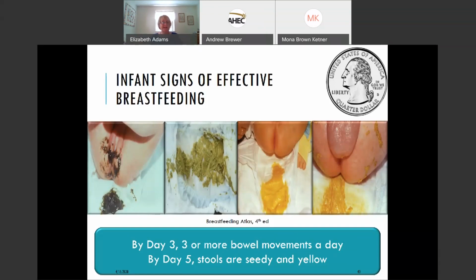And this is in the early days and weeks of breastfeeding. As baby gets older, that stooling pattern changes. But in the early days, we're looking for 3 or more bowel movements in that 24-hour period.